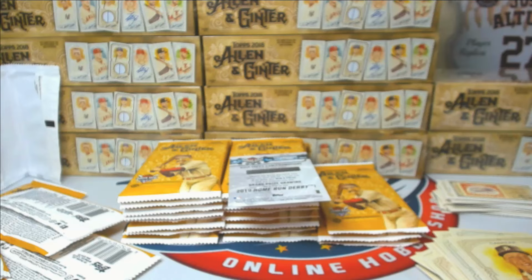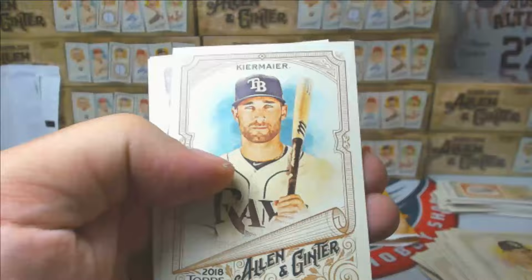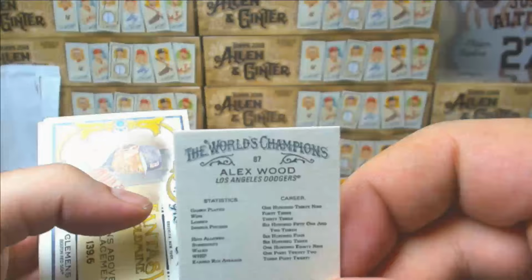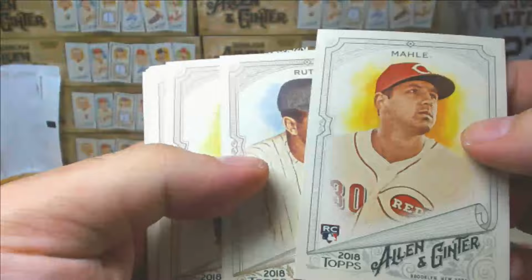I'm trying to keep track of these up here. And Trout spot is on the board. Congrats and good luck on that one. Kiermaier high number. Gallo. A&G back mini. Alex Wood, base mini. Rendon, high number, SP. Yuli, black border mini.